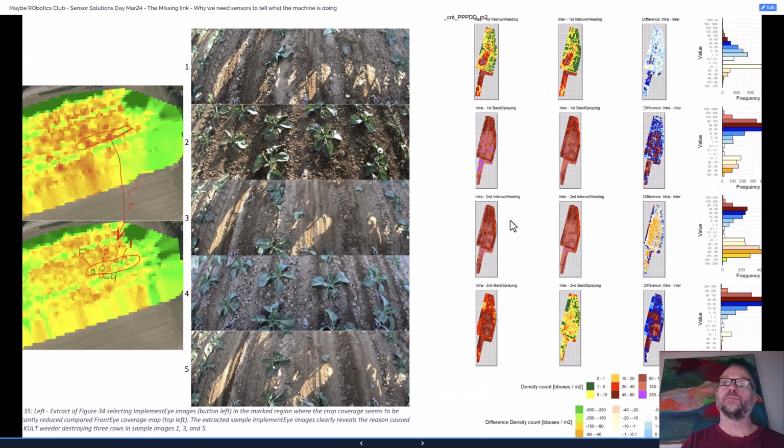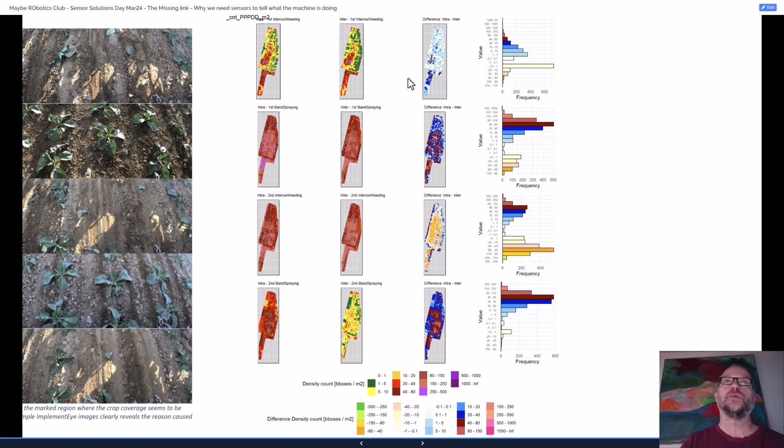And if you really put it on steroids, here we had a whole season where we analyzed images, based on the front camera. So when it's here saying inter-row weeding, that's before we did the inter-row weeding. When we look at it down here, that's the result. And we are looking within the crop band and between the crop bands. So you can also look at the difference.